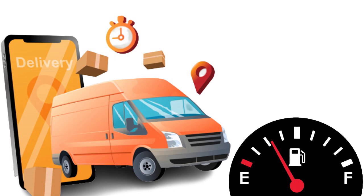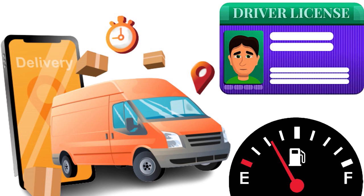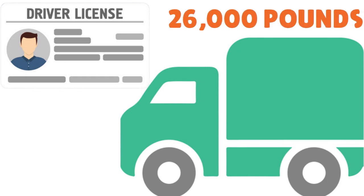Here are some additional considerations you need to think about. You don't have to get a Class A CDL, commercial driver's license, to drive a cargo van. Not at all. However, if you purchase or lease a box truck, you need to have a driver with a Class B CDL. So it's really important to think about that. For cargo vans, you're not required to have a CDL as long as the weight does not exceed 26,000 pounds. Very important.